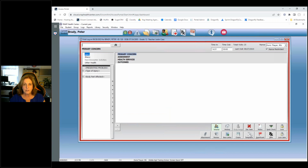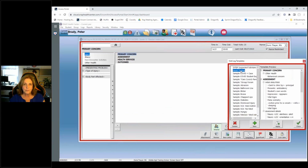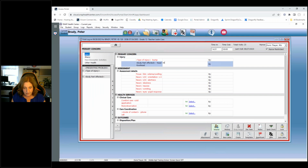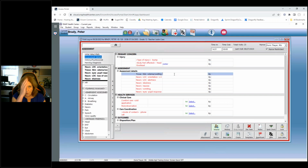Okay, I'm going to use my template. This has been designed, again, always designed by the district, their standards of care to follow possibly their procedures and policies. Here I can click where on the forehead it happened, where I see it, swelling. So it brings in the template of your actions, assessments, and so forth, but everybody has a different answer.